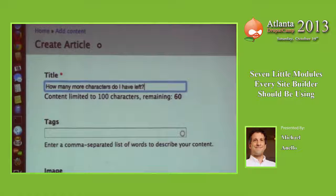Does that work with web form fields too? That is a good question. I don't believe so. I've never tried it. I'm pretty sure it is a field API thing. But if you want to check it out in the next 15 minutes and let me know, I will answer your question once you give me the answer. See how that works? Because we're community.